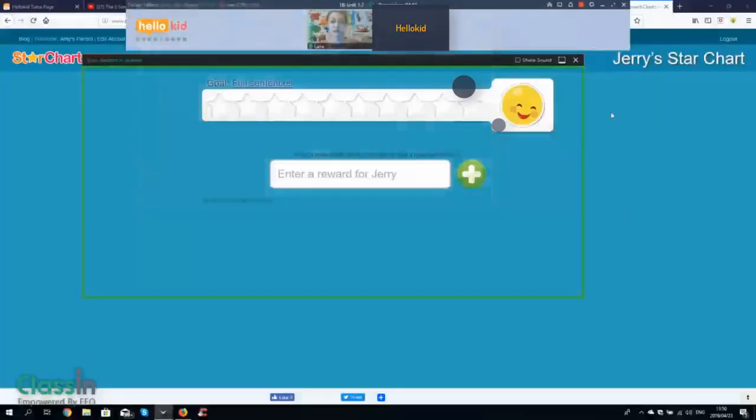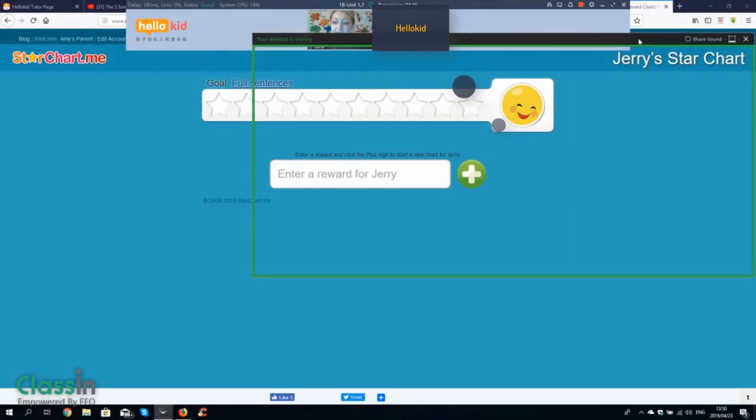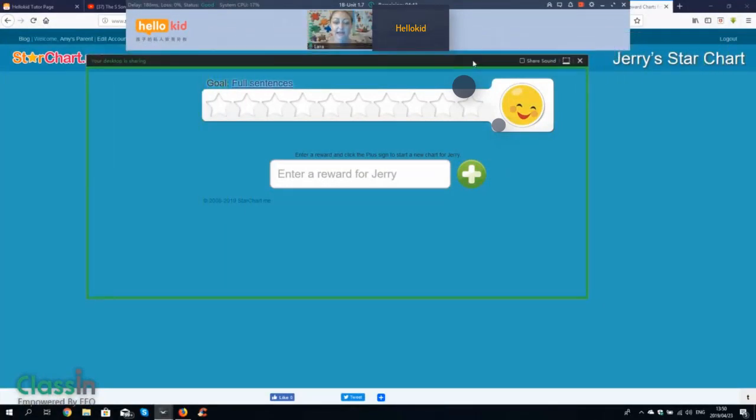There we go. So, here is a star chart. You see it says there, Jerry's star chart. Okay, and I wanted to hear some full sentences. Okay, so I think I heard 1 full sentence, 2 full sentences, 3 full sentences, and 4. So, well done. Good for you. I heard 4 full sentences. Okay, good. Next time we're going to say more full sentences.